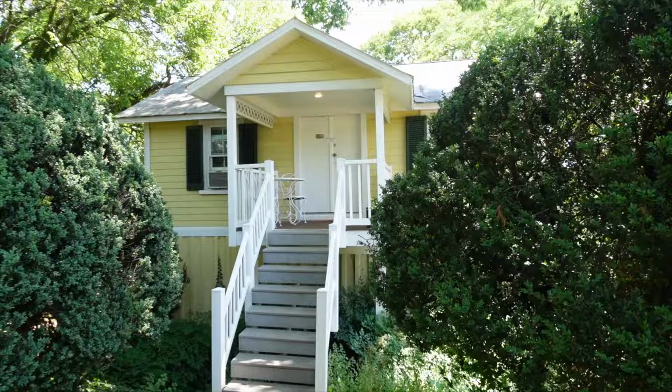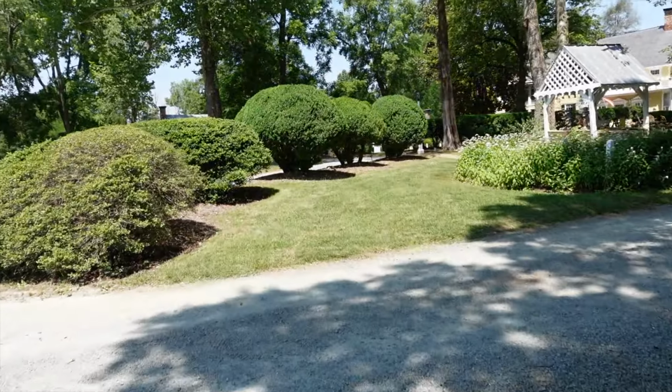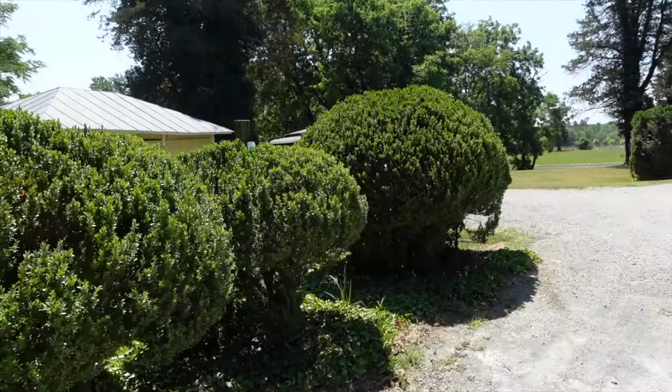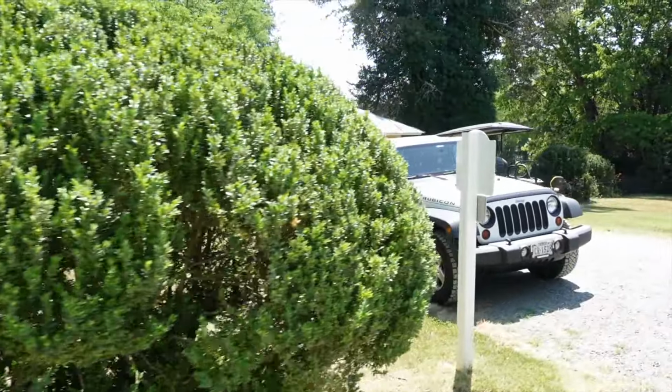Okay, I don't want to get too close. Guests are staying in there. Pretty neat. Okay, so I'll wrap around, take a look at the buildings on the other side. And actually, let me see what this is. Just looks like a little barn. Nothing too special. Just a barn over here. Nice Jeep.